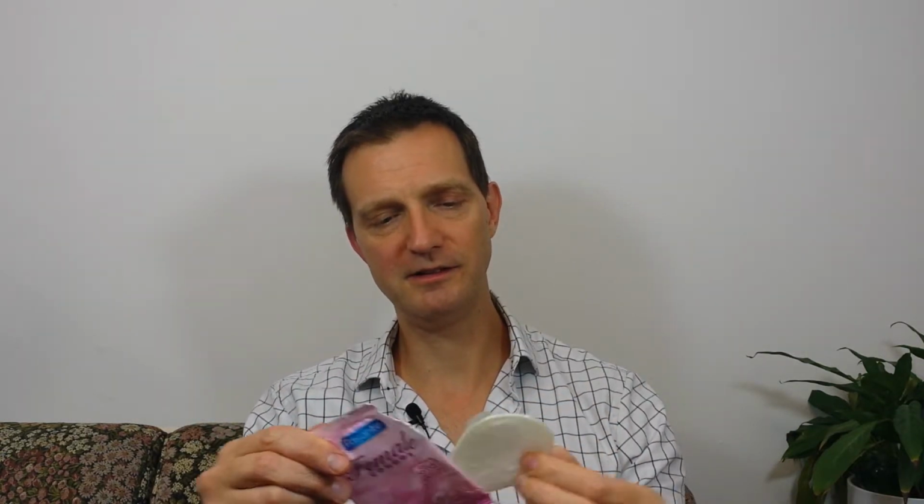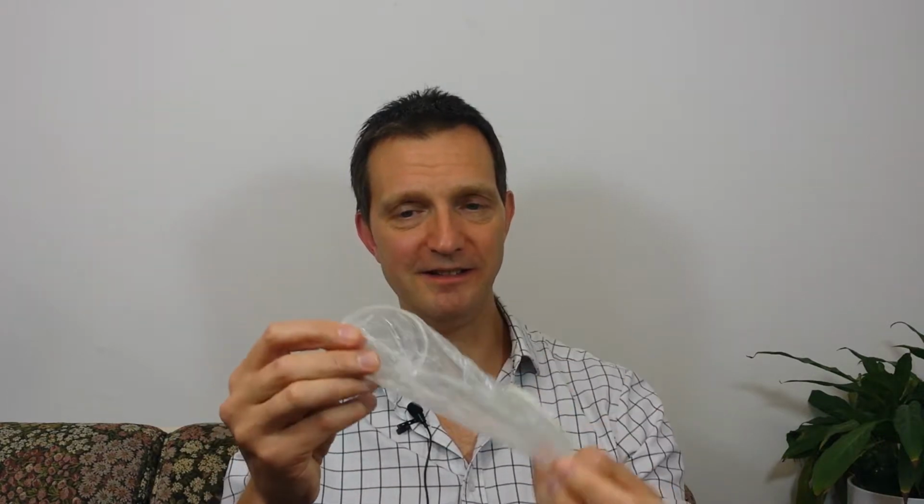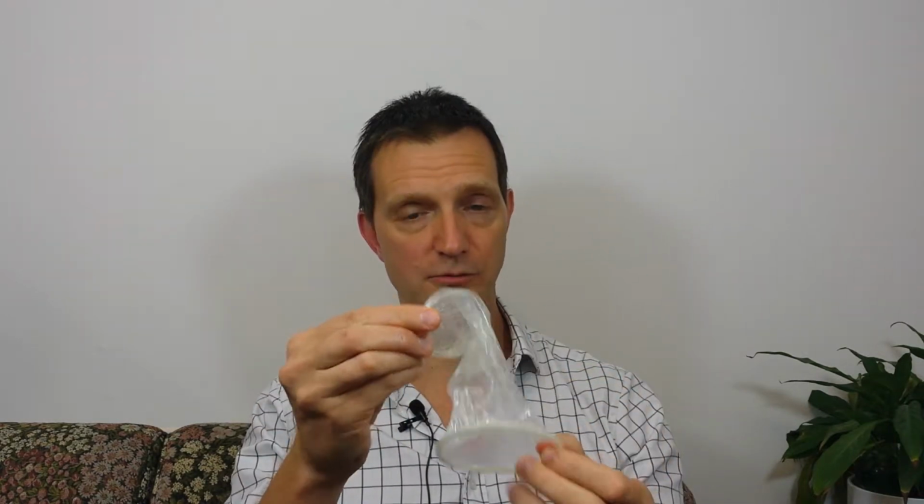So the female condom. I've just opened the packet, and this is a female condom, also known as the femidom. You're thinking, Christ, how the hell do you put something like this in? Well, there are two rings, a bigger ring and a smaller ring. You find the smaller ring, bend it, pop that into the vagina, and then push it to the base.